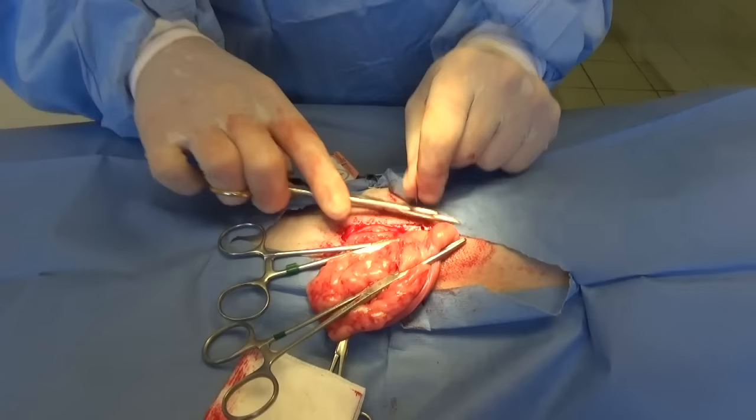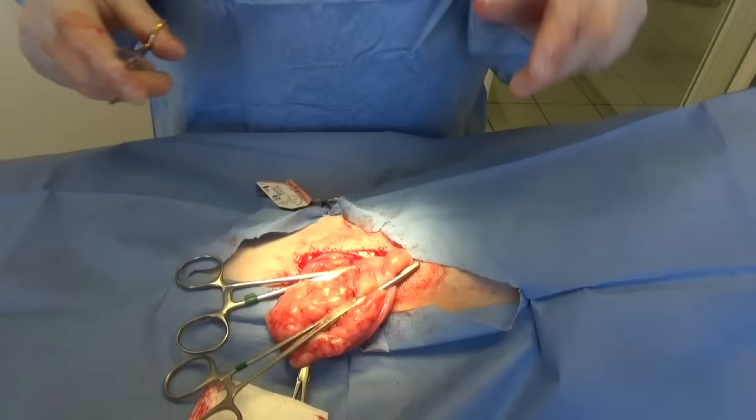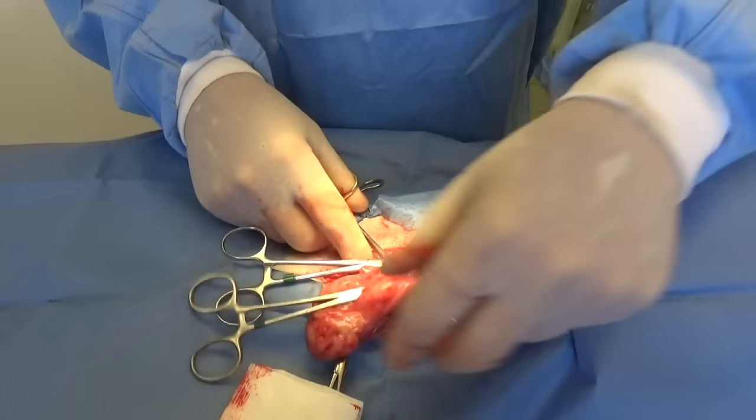Is your arm getting sore, Melissa? You can rest if you want. Let's see. Let me just do this.